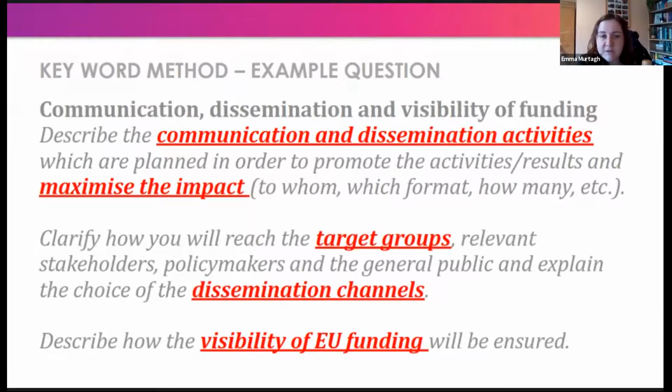I need to have a heading about target groups. I need to have a heading or just address in some way dissemination channels. And I need to have a specific section on visibility of EU funding. So not all of them have to be headings, but they could be nestled within a heading, but we need to have clear points on all of these things.